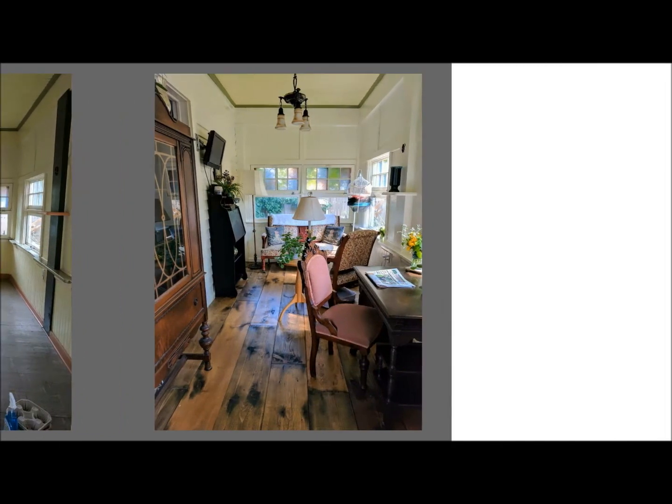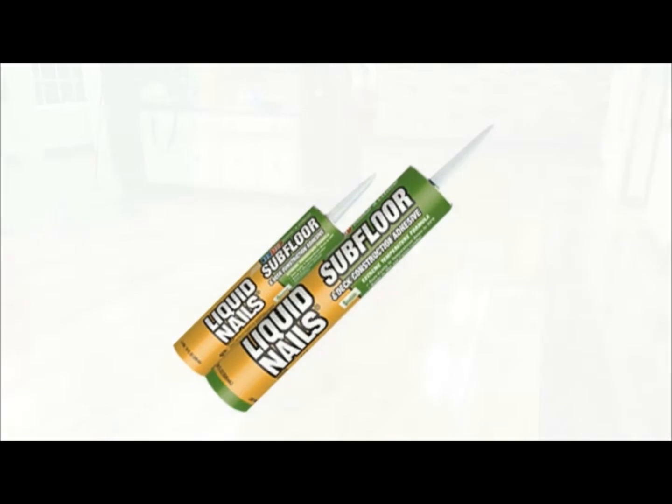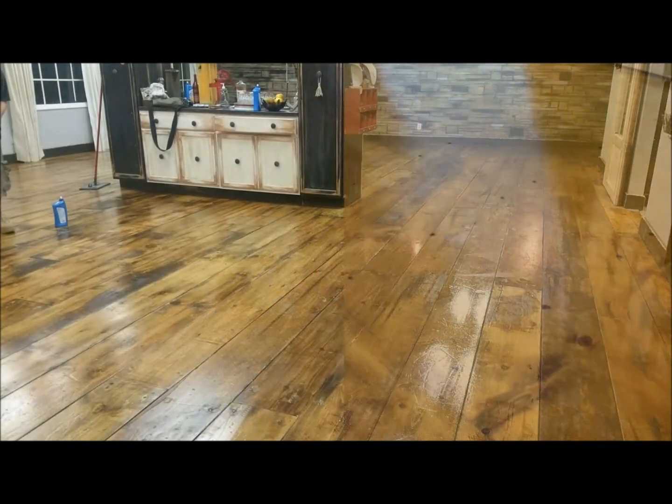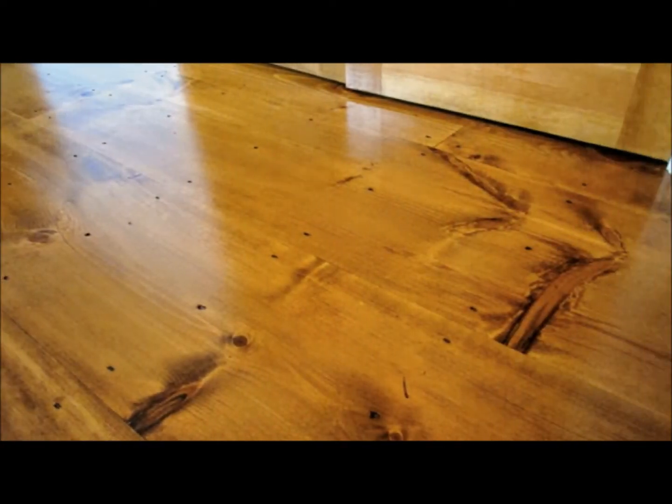Customers have also used Liquid Nails subfloor adhesive to glue the boards down and then shot 3-inch nails into each floor just below. By doing 3 nails on each board, it creates a very nice pattern across the floor. It's a little extra work, but you'll have a very unique floor. You can use screws and cut nails too.